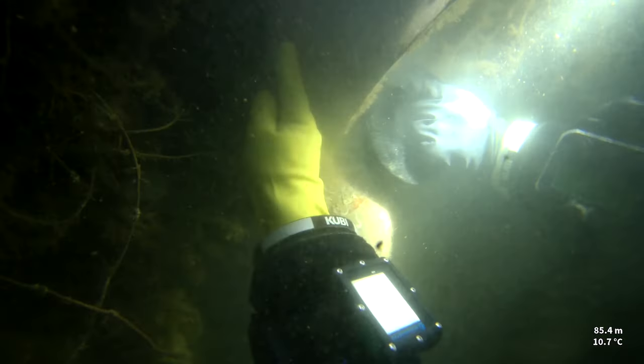I've scrubbed other props before and I know where the number should be. So I make sure the other diver knows to clean in the right place.